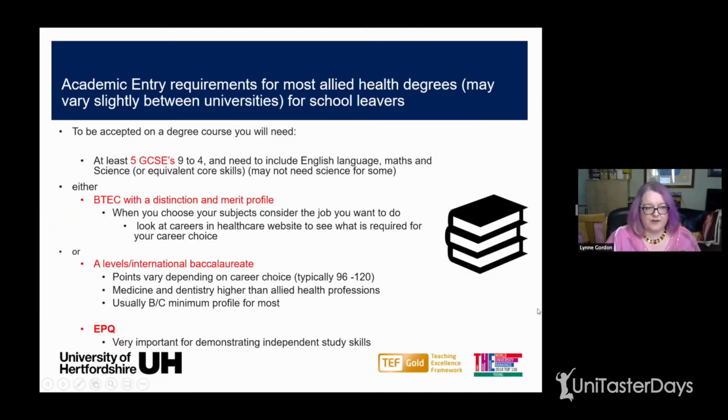Now, one of the things that you'll be interested in is thinking about, well, okay, you've talked about the personal qualities, but what about the entry requirements? Now, this is going to vary from university to university, and almost a little bit between different courses as well. So first of all, we're looking for most courses in the allied health professions to have a really good GCSE profile. So that's looking grade C in the old scheme, a number 4 or above in the new scheme.